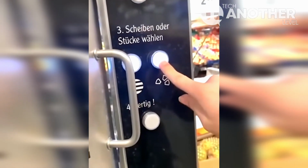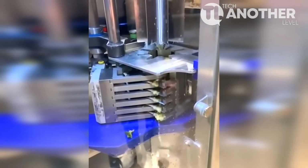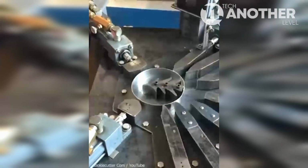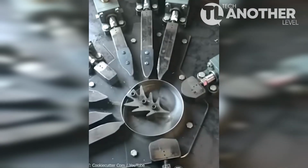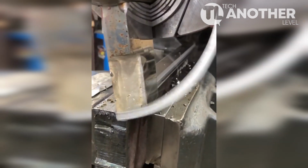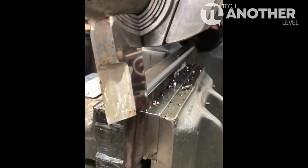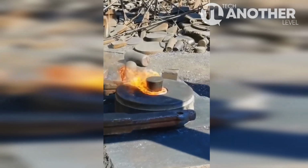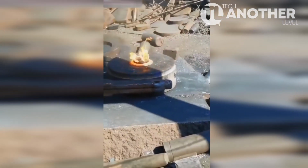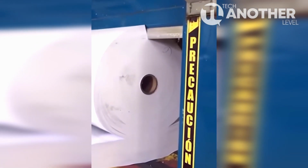Wave farewell to the inconvenience of cutting pineapples, thanks to this incredible gadget. With just a button press, this roll cutter performs miracles.